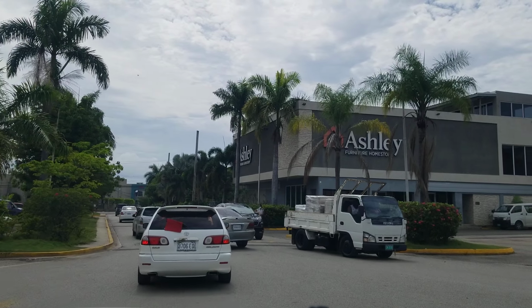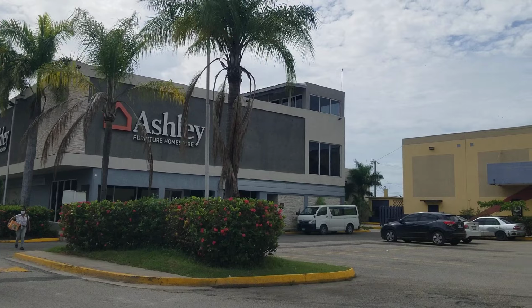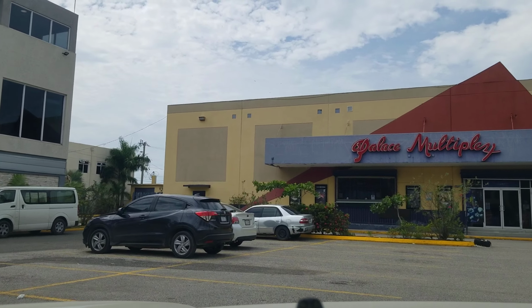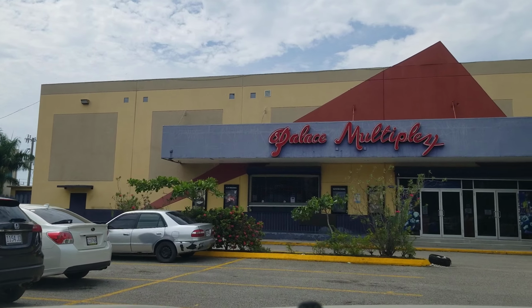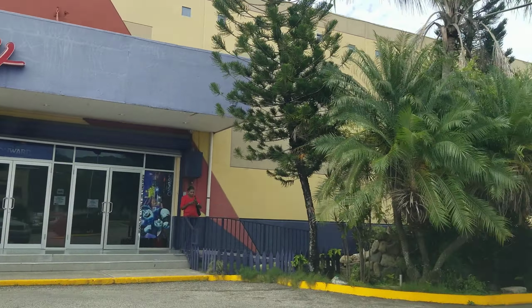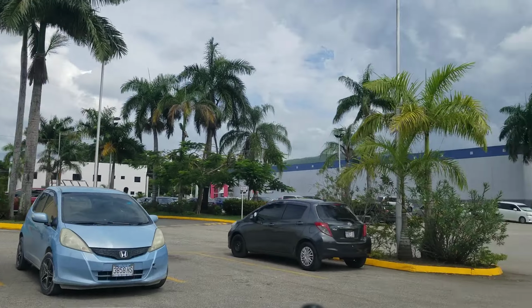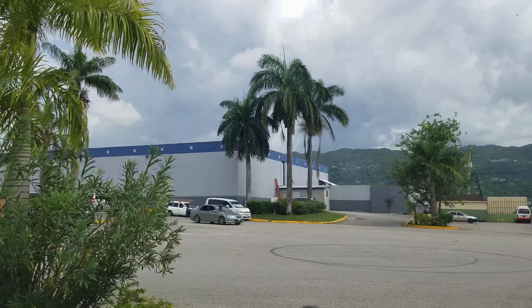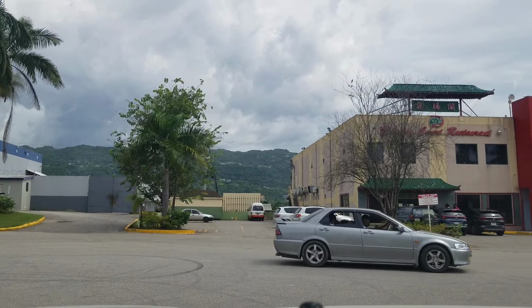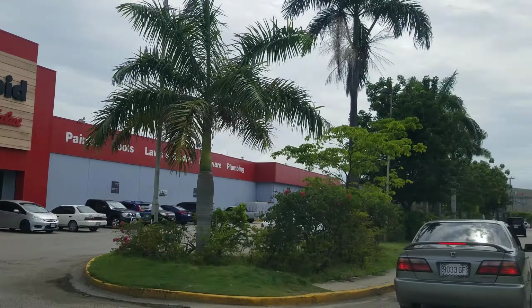Alright, we're just going to take a quick look at the cinema. It's Palace Multiplex, and this company actually operates cinemas all over Jamaica. Its parent company is Palace Amusement, and they have cinemas in Portmore, Kingston. Not sure if they have anywhere else. And well, of course, we just saw the one in Montego Bay. Okay, that's the hardware and lumber True Value store.